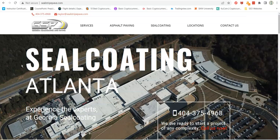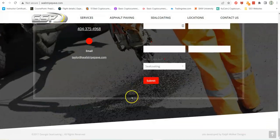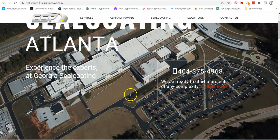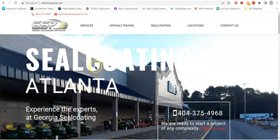Now, to sum it up, Google loves information and relevancy. And in your content, you can place keywords to tell Google exactly what terms you want to be put in front of when people search for them. That's why content is king and the easiest and fastest way to rank for literally anything. So if you see the amount of content they have on their front page, they have a decent amount, but it's still not optimized. You can see they have a big keyword right here, seal coating Atlanta, and that's called an H1 tag, and it makes them more relevant for this word, just to give you a quick example.